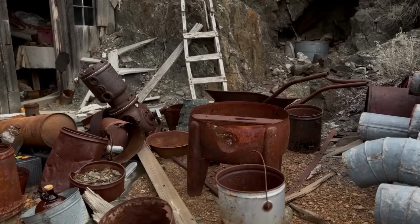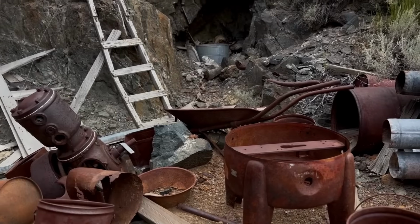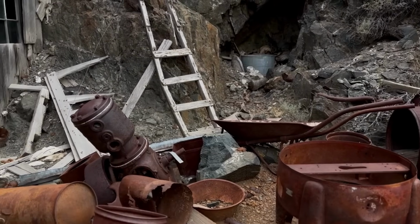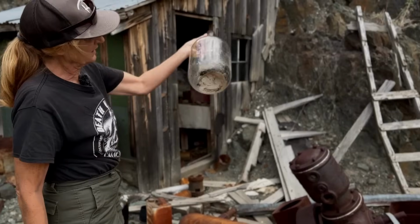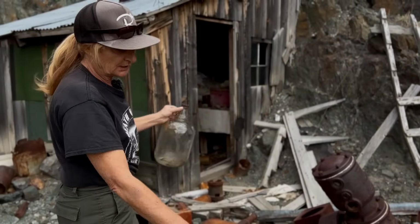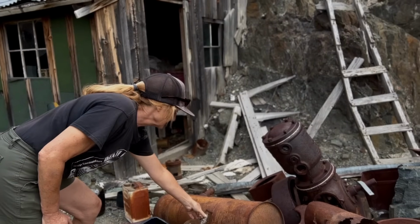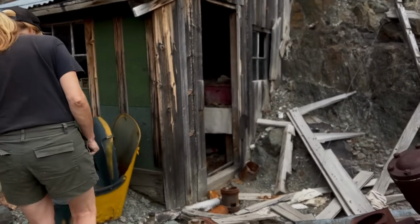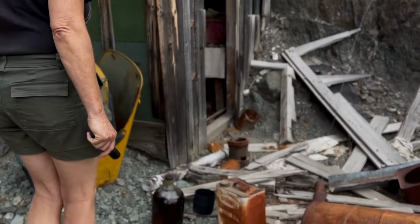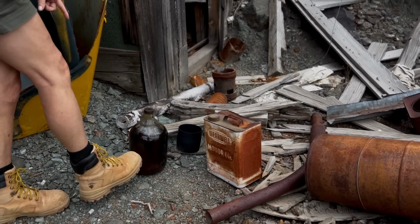Old oil cans, another wheelbarrow, looks like a little pump. Flagon, screw top, completely intact. There's half a dozen of them and they're all intact. And a couple of batteries. I don't know what's in there, and I'm not going to open it either. Yeah, that was because it might be full. Yeah.